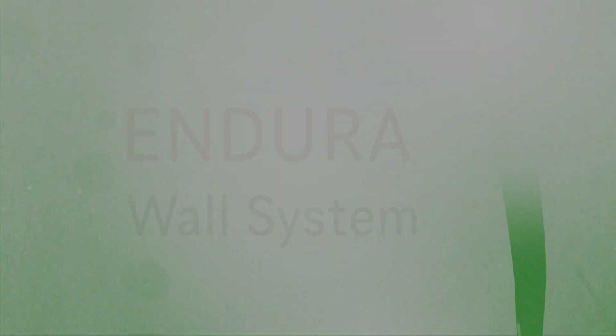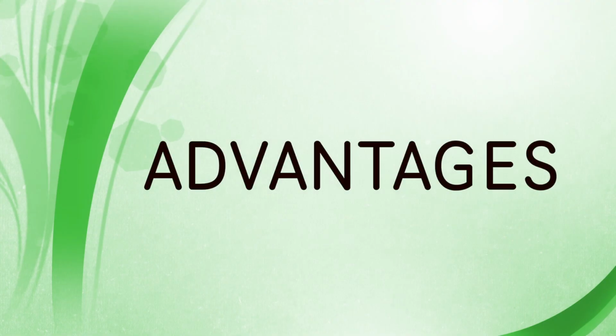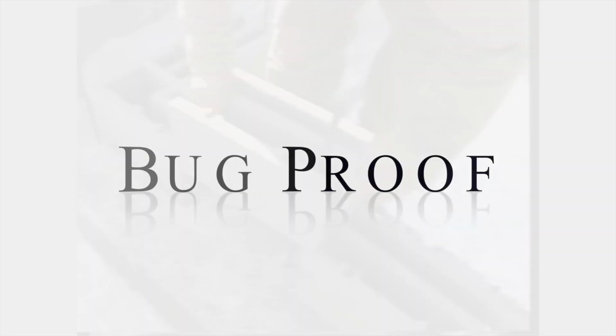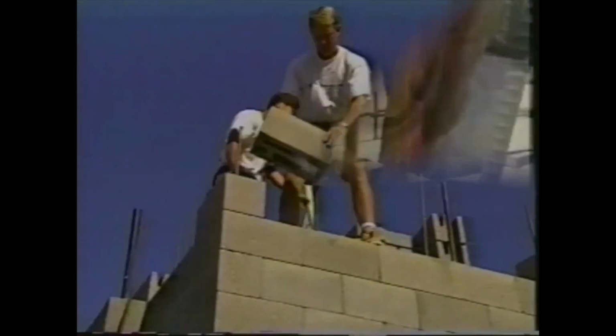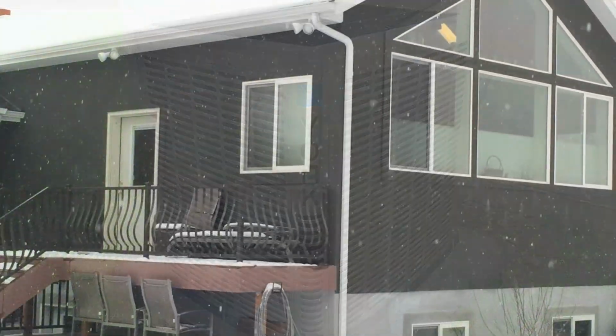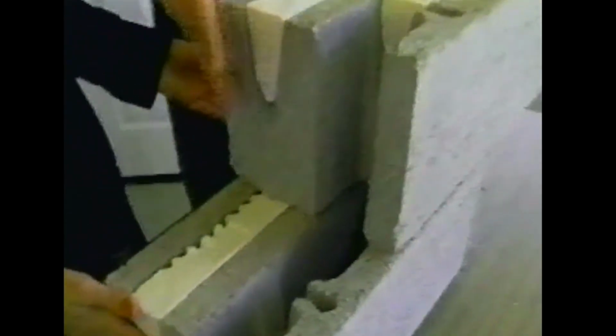I love my home. I think it's energy efficient. It's quiet. I don't hear neighbors or car traffic. Fireproof, rot-proof, waterproof, bug-proof, goes up quickly with semi-skilled labor, cuts down air conditioning costs in the summer, and dramatically reduces heating bills in the winter. The next one just dry stacked right on top of it.